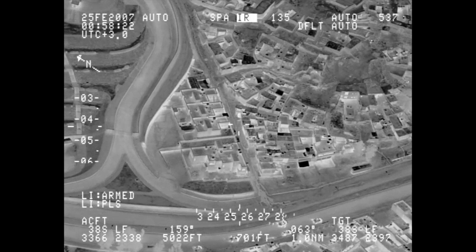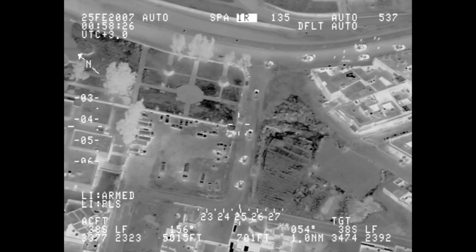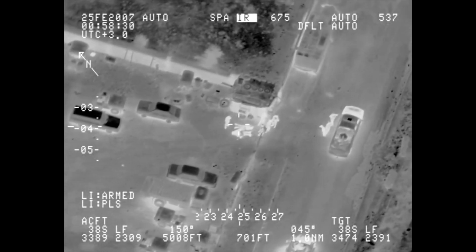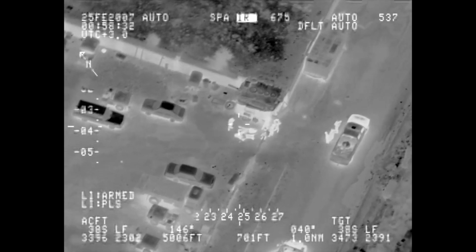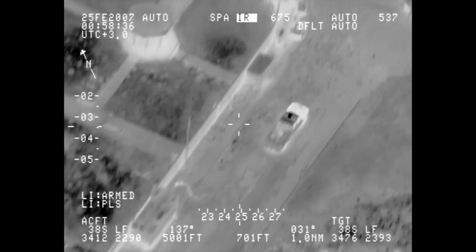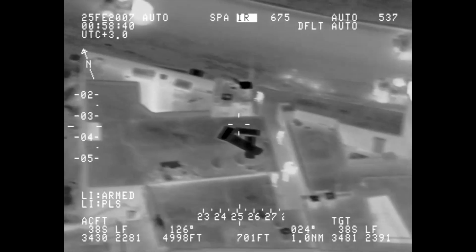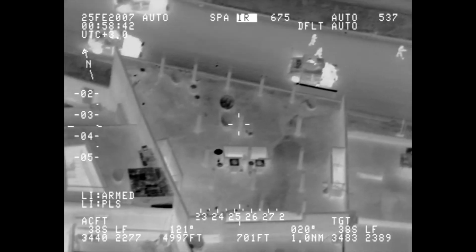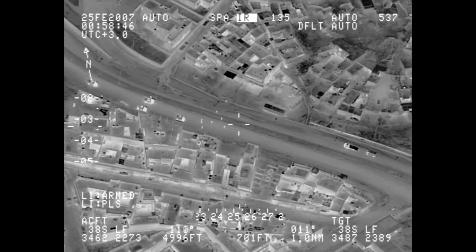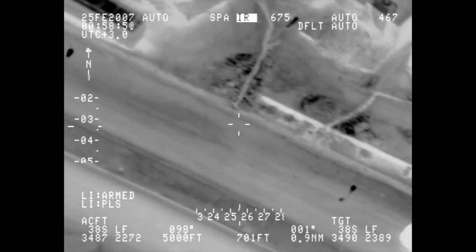So, and you just can't make this stuff up. Air scan, we still got these guys proned out. They're being talked to by an interpreter and an intel specialist. And you're going to see everybody kind of walking down the road here. And that's because we had a truck towing another vehicle approaching our location. It turned out that it was a tow truck and they were towing an Iraqi ambulance.